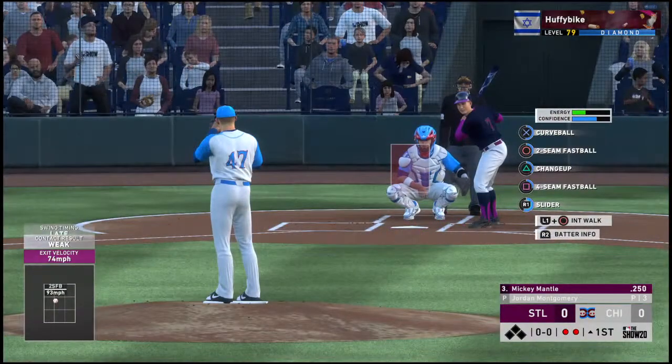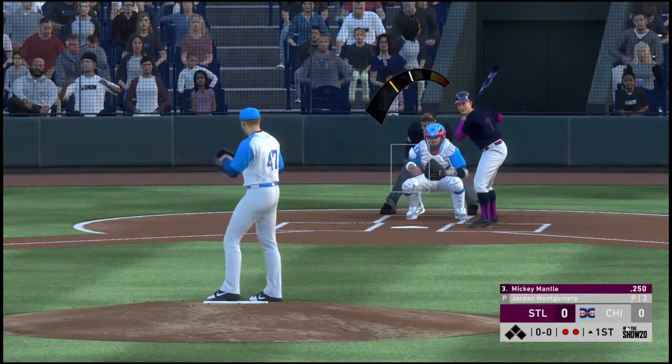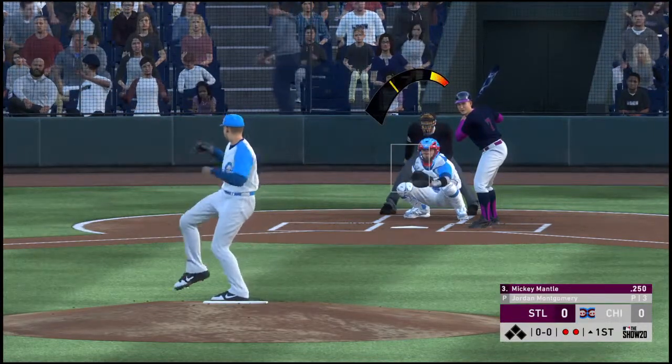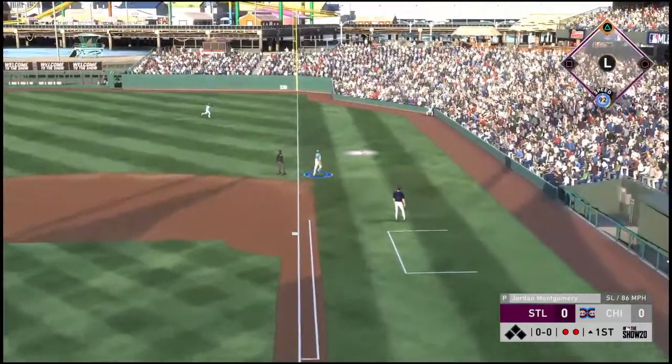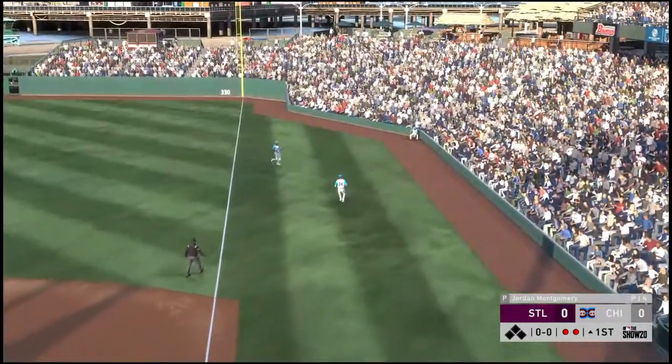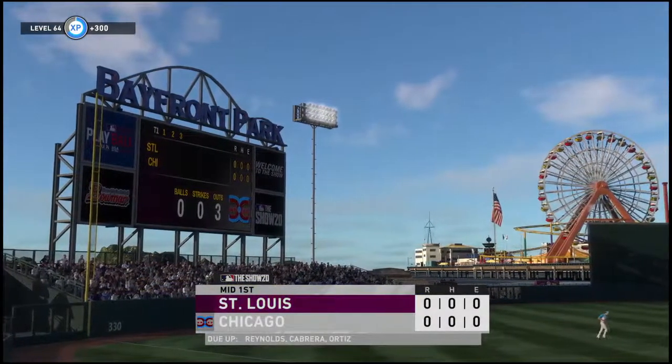Standing in, Mickey Mantle. First pitch coming. Here it is. And he popped him up. Back into foul territory behind first. Ortiz is there, and they breeze through this half inning as the side is retired.